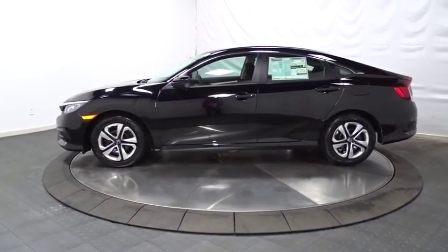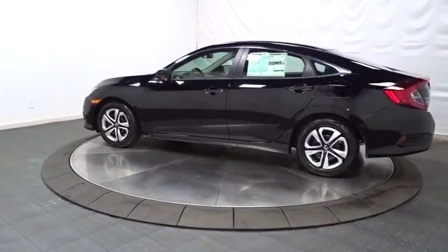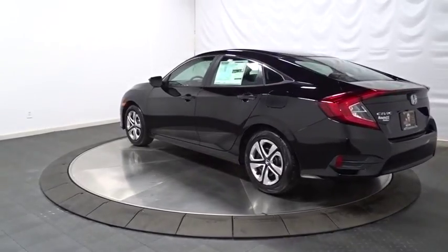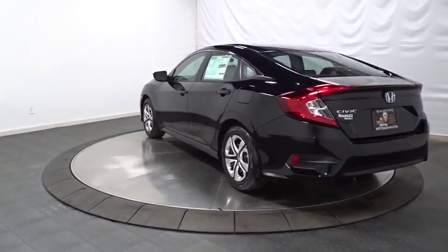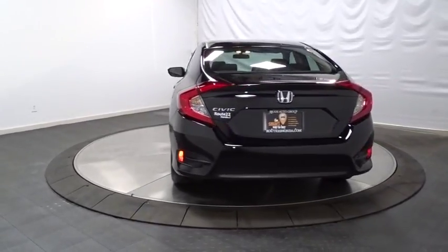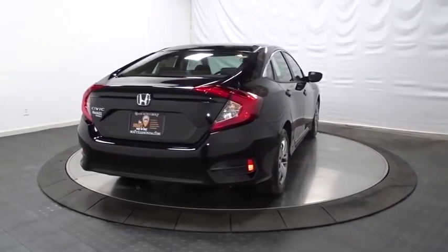Keyless entry, backup camera, Bluetooth, front wheel drive, outside temperature gauge, day and night rear view mirror, brake assist, automatic air conditioning, cloth seat trim, body color door handles, engine immobilizer, four-piece floor mat set, low tire pressure warning, power rear window sunshade. Wouldn't you look great in this vehicle?